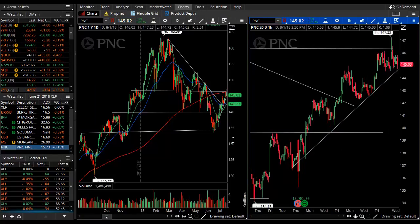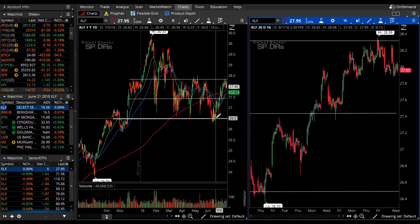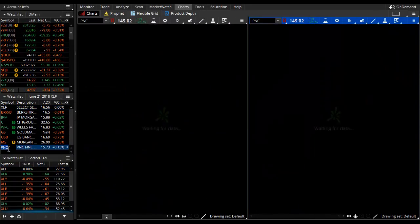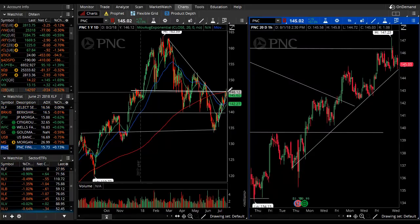So if you did join into bullish sides, bullish plays up away from key support levels, remember our broader XLF up away from key support, up into key resistance, PNC monitors this very closely, follows the XLF very closely. And that's what's supposed to happen. Individual components make up the index, and some components are stronger than others, some components are weaker.